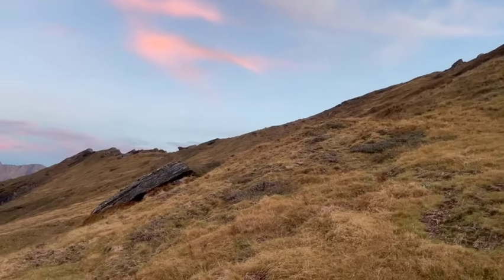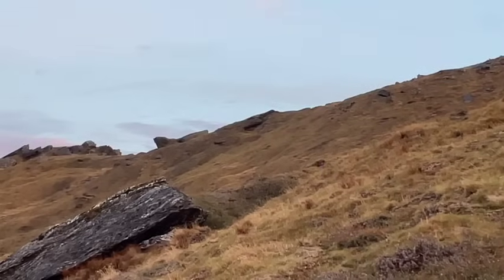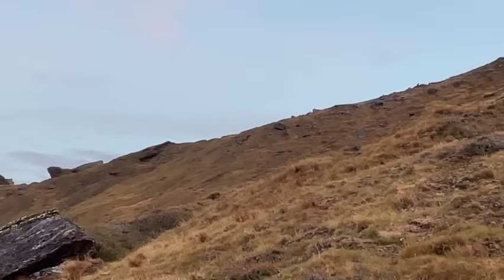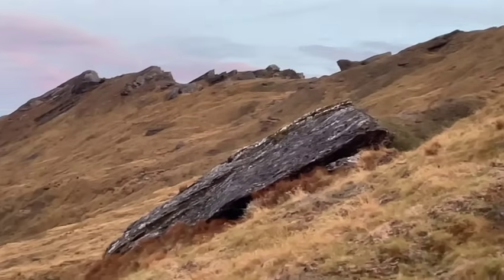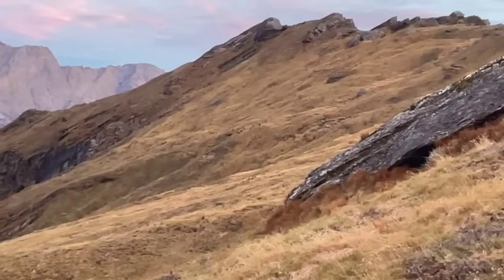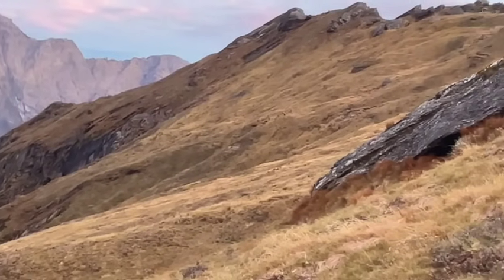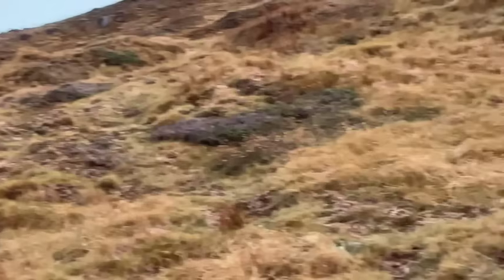So I think our mob of Tahr have disappeared. They're right up in the middle of the screen there now, I think. Yeah, right there in the middle of the screen on the ridge line. There's one mob there, and there's another mob down middle of the screen right there. Bit hard to see on the phone, but there's one bull in that mob. And I think there's two bulls up in that mob up there.